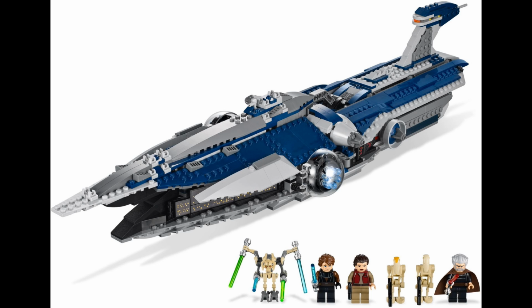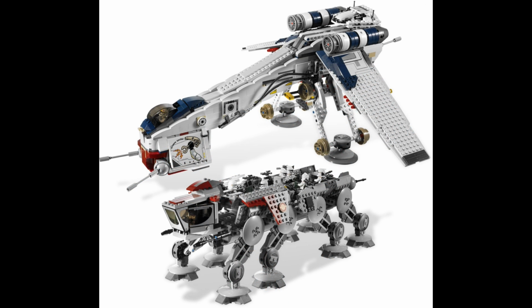But overall it's just a really nice build, with a great cast of minifigures as well, although you could get those minifigures for cheaper. But it's nice to see some really awesome minifigures included with this nice set. But that's going to do it for our number 3 spot. Onto our second best LEGO Star Wars Clone Wars set of all time.